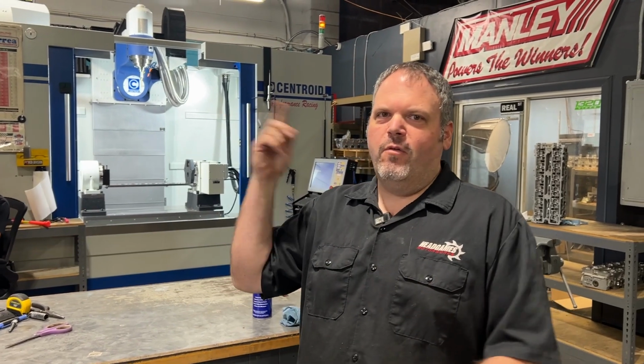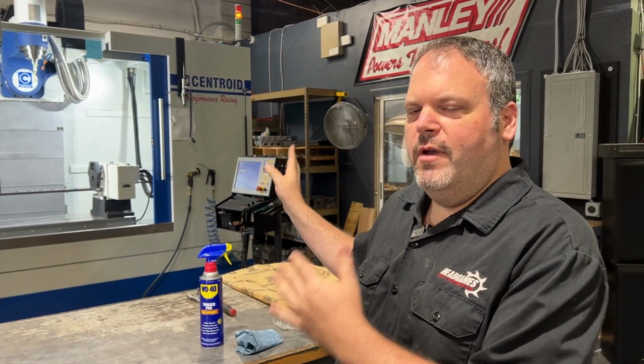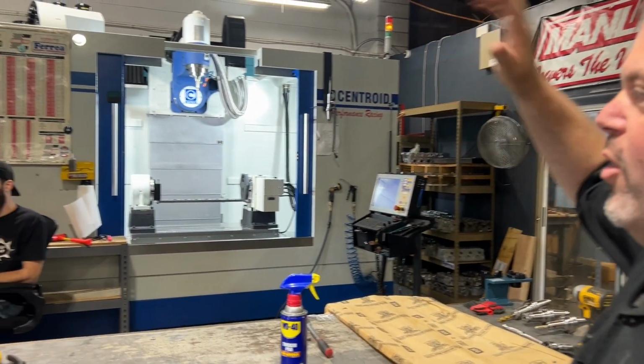So we originally were going to move the CNC to the back of the shop, and we decided to move it to the front of the shop. It's right outside of our cleaning area, and that's because it just goes with the flow of the shop. So heads will get cleaned, and then the guides come out and they go over here and they get CNC'd, and then it goes back to the back of the shop. Now you can see the CNC in all of its glory.